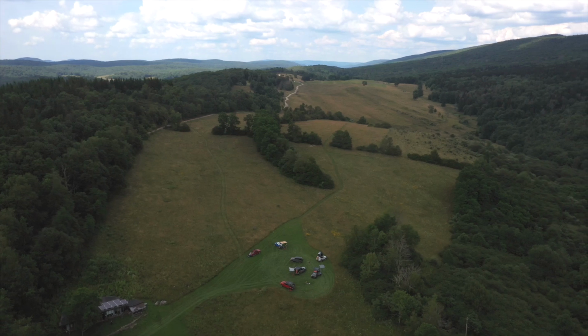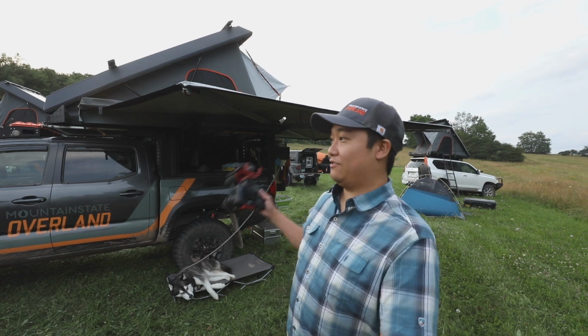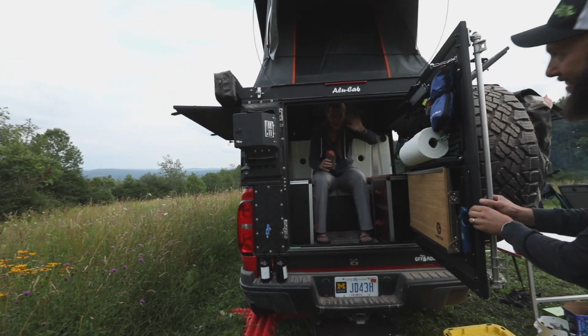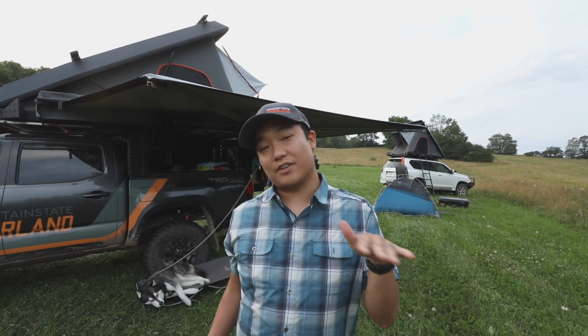We are at Spruce Knob, Experience Learning on Spruce Knob, and we have a bunch of friends and guests that all have Alcab Canopy Campers. Not all of them, but there's several, and a lot of them are custom builds. So we're going to feature some custom build outs of the interiors of the Canopy Camper products and see how creative people are getting.